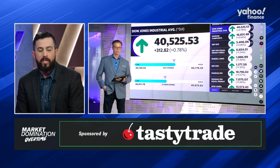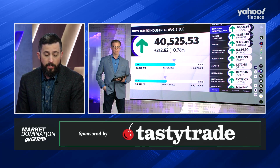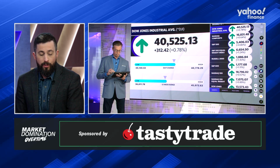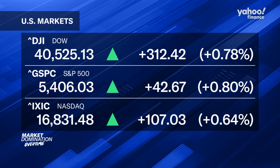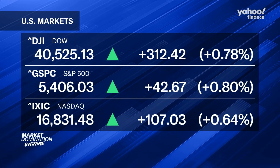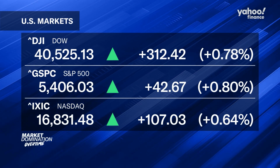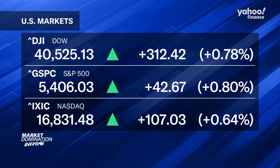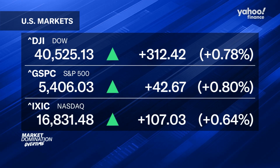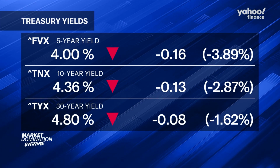Let's see where the major averages ended up here. They ended up in the green. Yes, we pared some gains, but you are positive across the popular averages. The Dow tacking on about 313 points. Your broad gauge, the S&P 500, is going to finish up about 0.8%. The NASDAQ finishes up about 0.6%. Small caps, the Russell, looks like that's going to tack on about 3% in today's trade. Looking over Treasuries real quickly, we have relief there, 10-year back to 4.37. Jared, over to you.